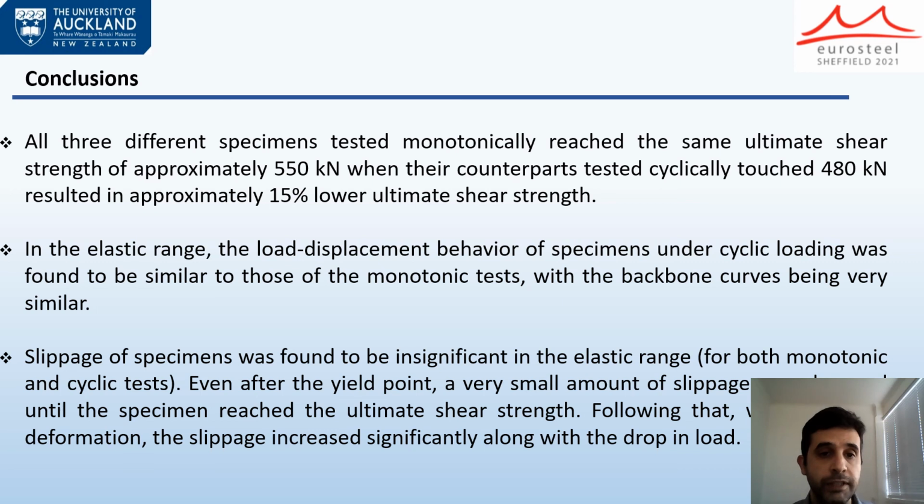So all 3 different specimens tested monotonically reached the same ultimate shear strength of 550 kilonewton, when the counterparts tested cyclically reached 480 kilonewton, resulting in approximately 15% lower ultimate shear strength. In the elastic range, the load displacement behavior of specimens under cyclic loading was found to be similar to those of the monotonic test, with the backbone curves being very similar, and slippage of specimens was found to be insignificant in the elastic range, and even after that, a very small amount of slippage was measured until the specimens reached the ultimate shear strength.